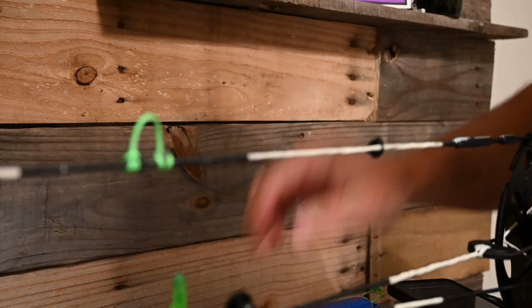A lot of target archers tie in their peeps this way, and with heavy poundage bows like this, there's so much tension on that string that it would really take a lot of force to pull that peep out of the string, and at that point, you're probably going to have other issues besides just your peep being pulled out.